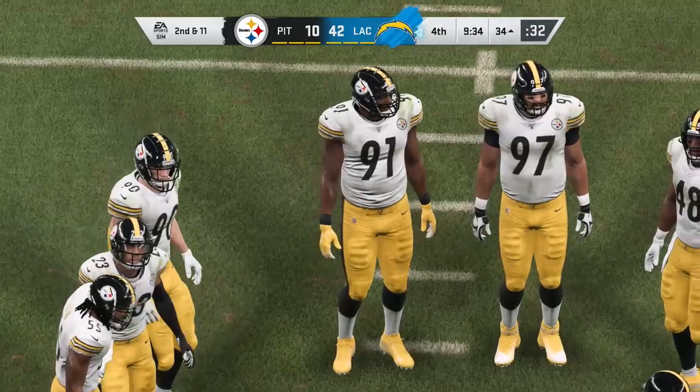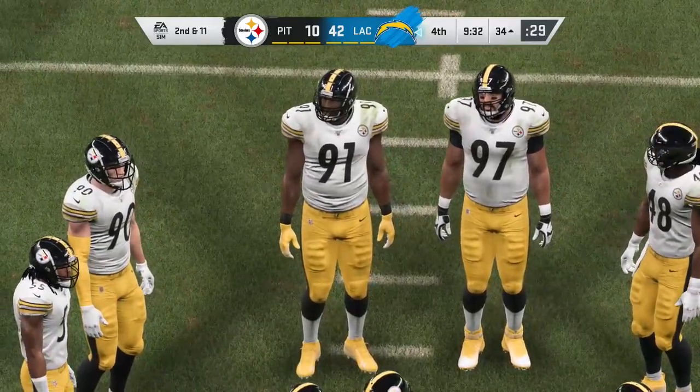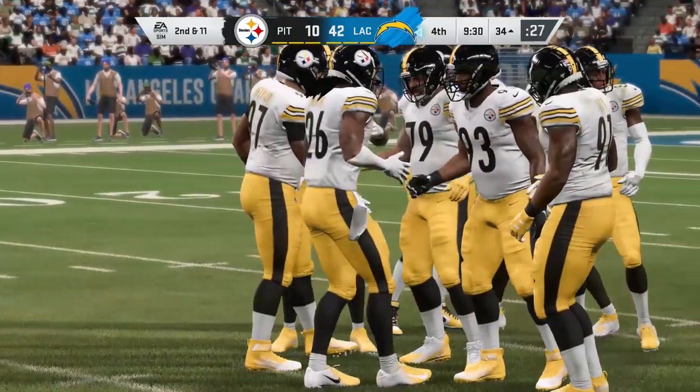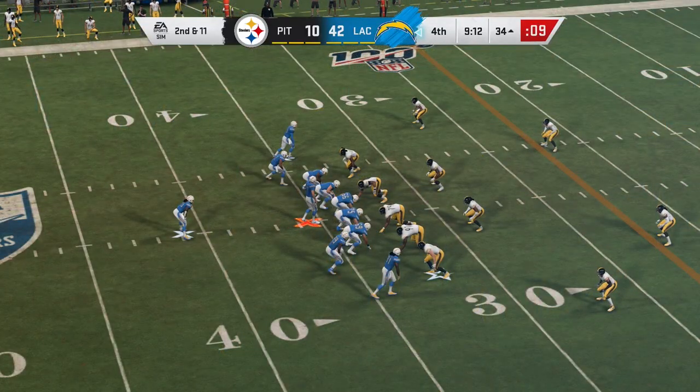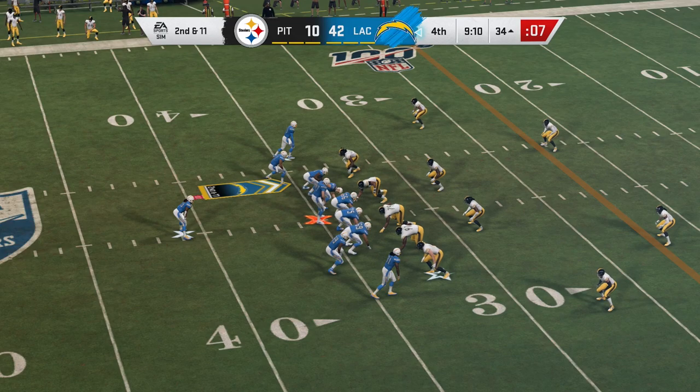I like the strategy. Extra tight ends, extra beef. They want to run the football, but that means they probably want to run it inside. If you get strung out on the perimeter, you're in peril. Yeah, we saw the result. Negative yardage.